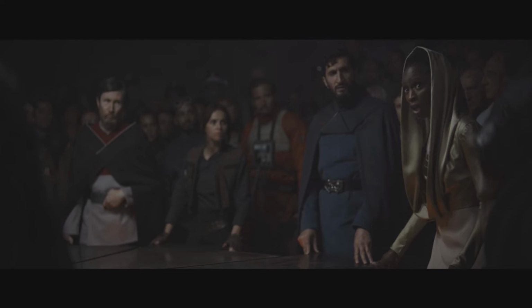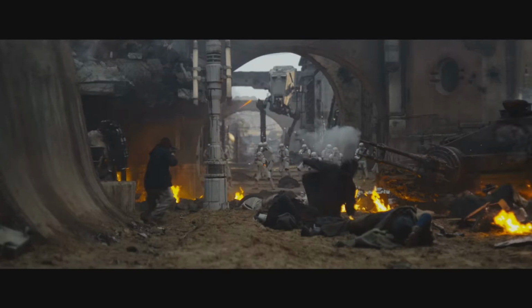Next up, we have a closer look at the people surrounding the table of the rebellion. I'm not sure who this woman in the hood is, but the guy that's next to her in the blue looks awfully familiar to somebody from Alderaan. It's not Bail Organa, but it definitely looks a lot like somebody from his planet, you know, with what he's wearing.